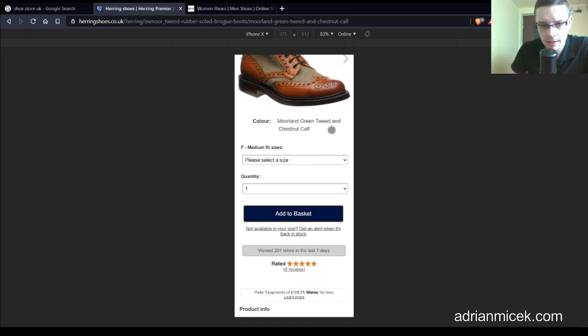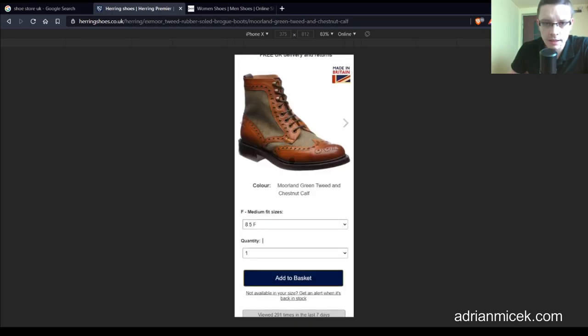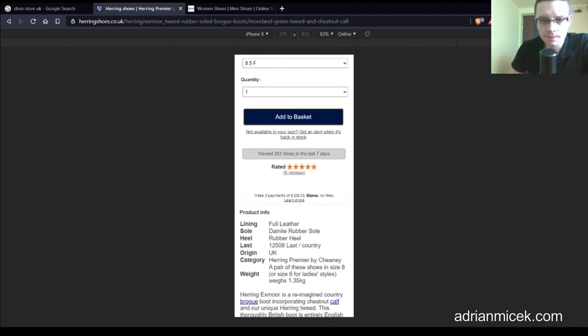You could put the price somewhere in here. You have size choice, you have the quantity, you would have the price at the basket, and then you will have all the information about the sizing, the delivery, the returns, or you could put the information about delivery and returns next to the price. That would also be good.